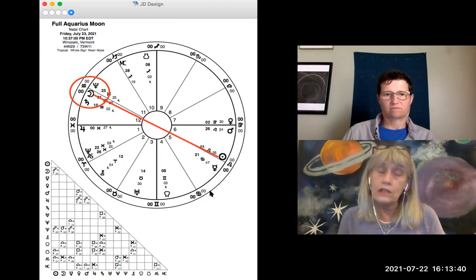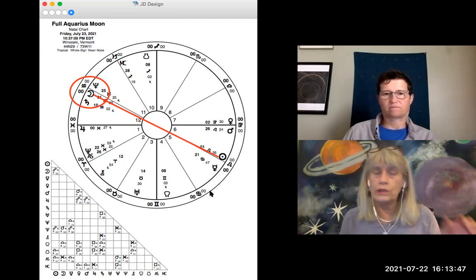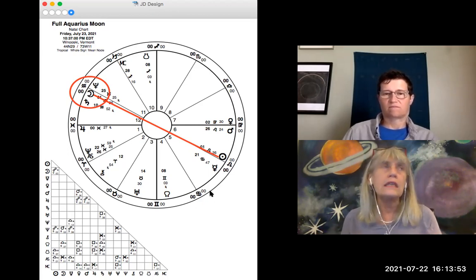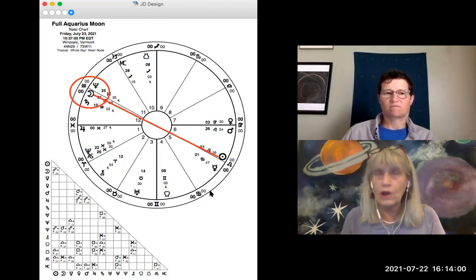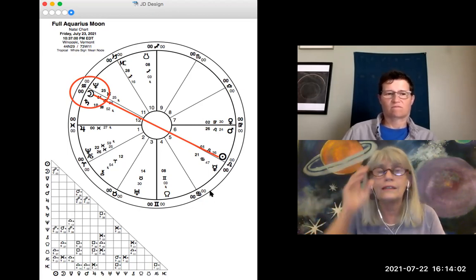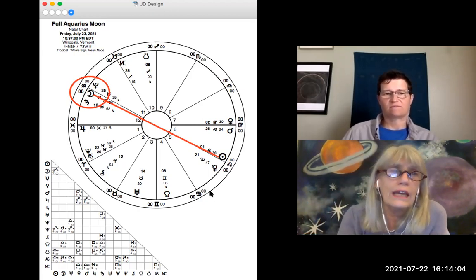What you need to know is your rising sign. That's all you need to know. If you know your rising sign, we're going to go through each rising sign and talk a little bit about where this polarity is. If you don't know your rising sign, just pay attention to your sun sign, because that will also reflect to some extent, right? Yeah. Okay.